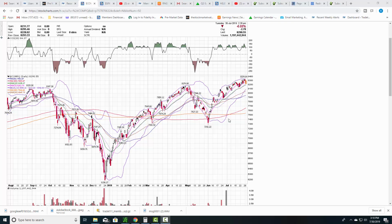Wanted to give everyone a market update here. I'm going to show you some of the charts of the major market indices and the small caps and so forth, and go over the trends that are in place right now.